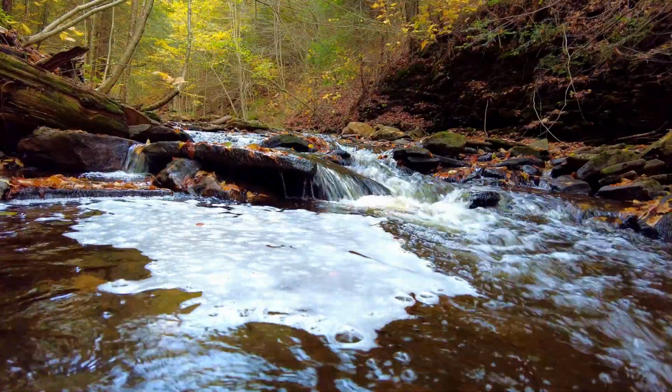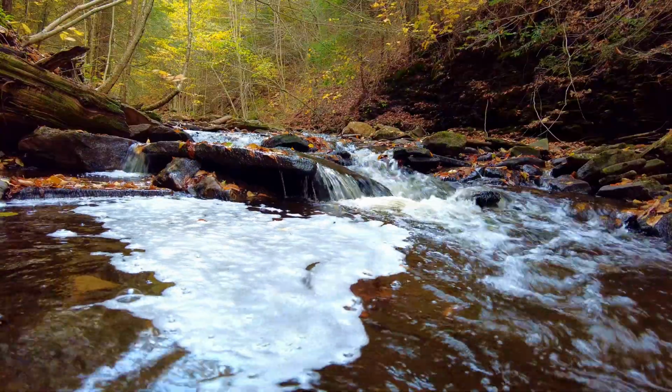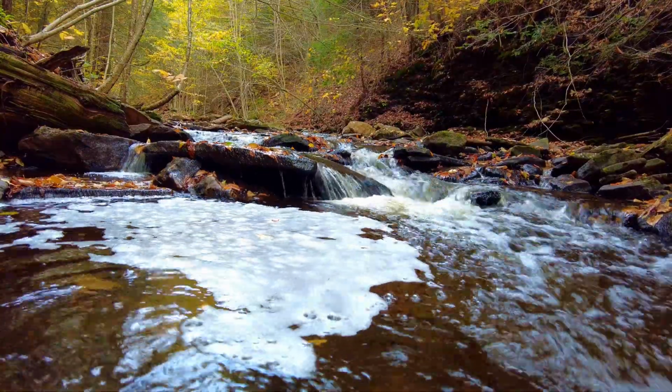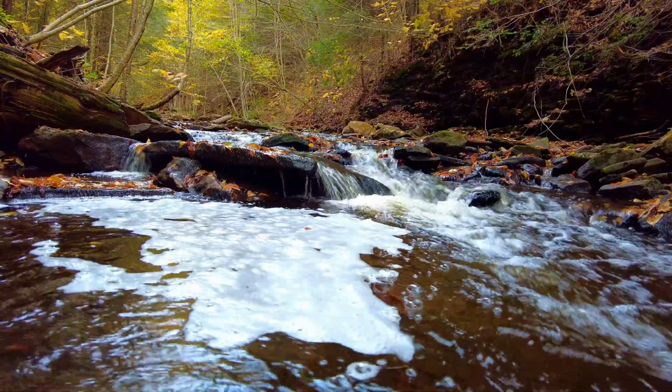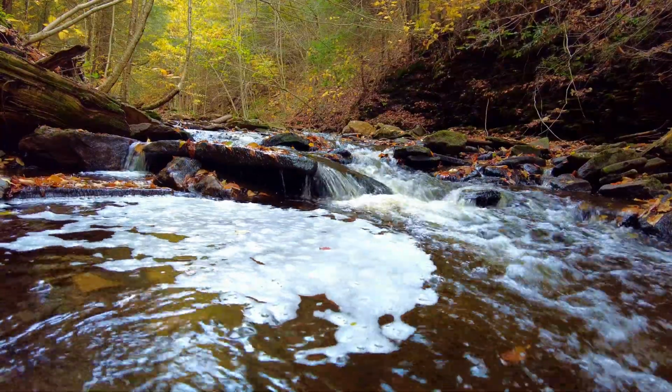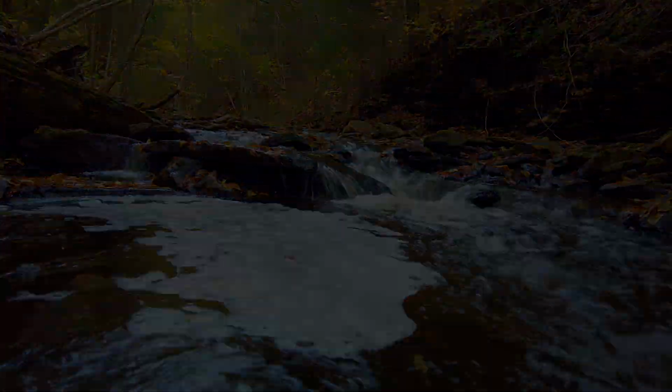A short distance further along was this foam swirl, a good opportunity to test out the Fuji. I think it would have been nice if the foam was a little bit more broken up, so we'll chalk that up to a good try, but move along.